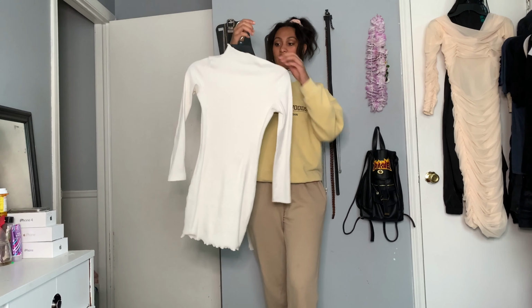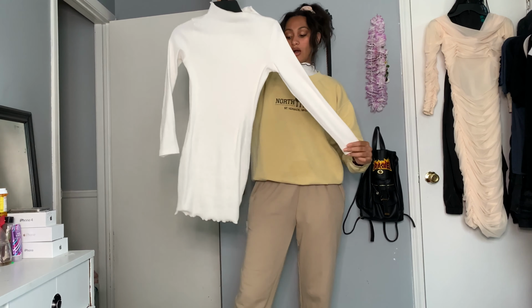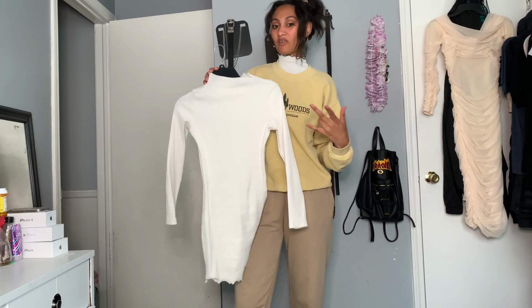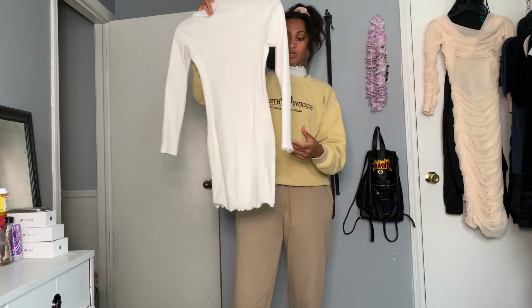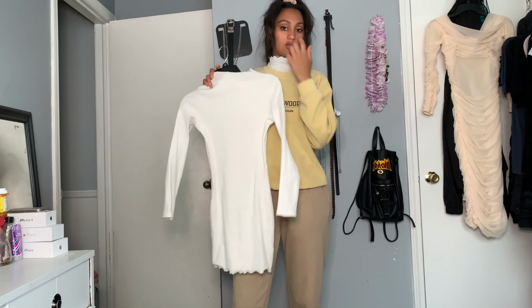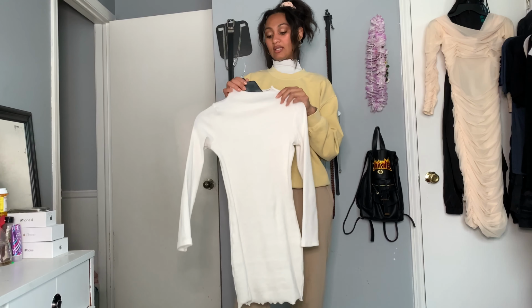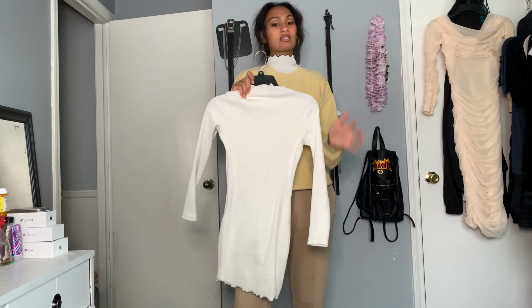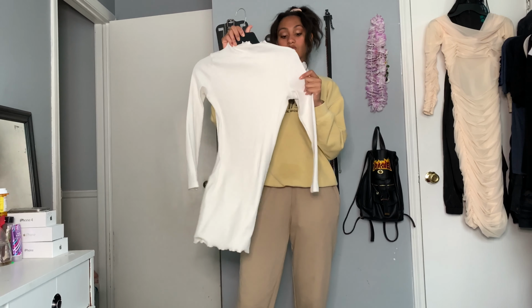So next I have this mock neck ribbed white dress from Princess Polly. I did get this in a size 2. I should have gotten a size 4 just because it's so tight. But it's really cute, and the sleeves are a little shorter, but they're supposed to be that way because they were like that on the model as well. And I love this dress. The material is thick and it's super nice. It's not see-through at all, and it's warm too, so it's really nice.